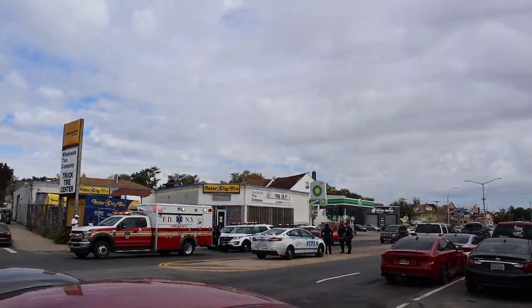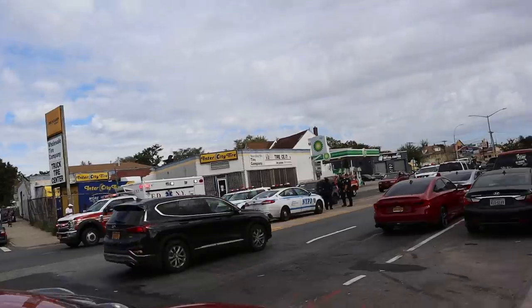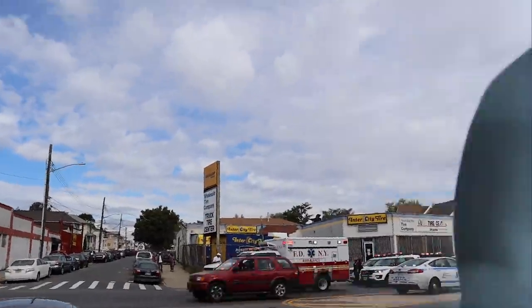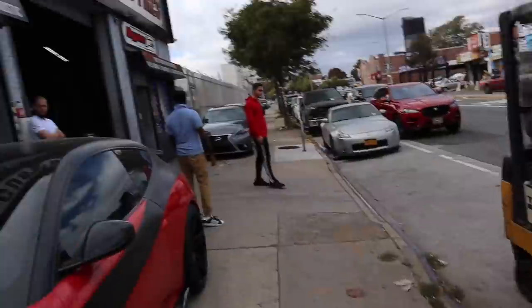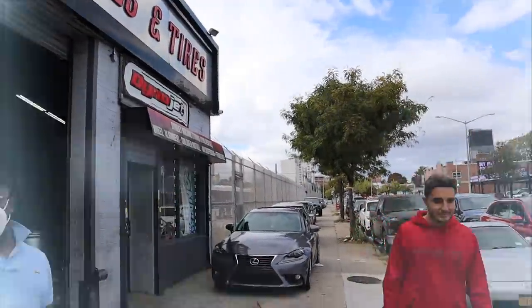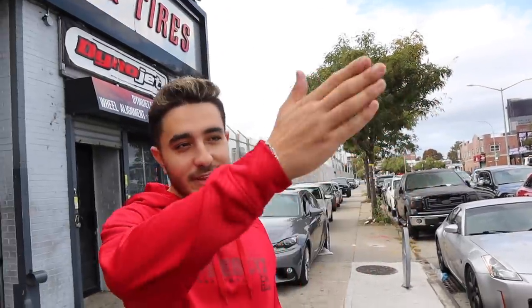All these cops were chasing him. They was all chasing the guy. And then I heard they tased him. Hold on. Let me find out what happened. Because I'm guessing now. Yo, y'all was outside? What happened? Tell me what happened. I don't know. I saw some guy run over there. And then one of the big cops was trying to chase him. And then I saw him get tased. He fell to the floor, like pop.